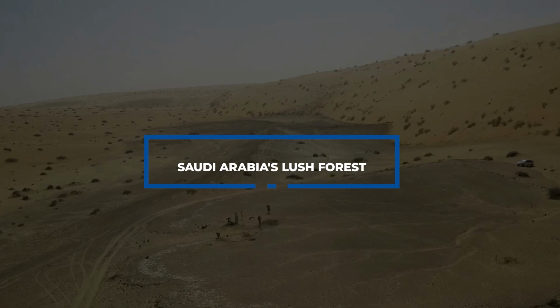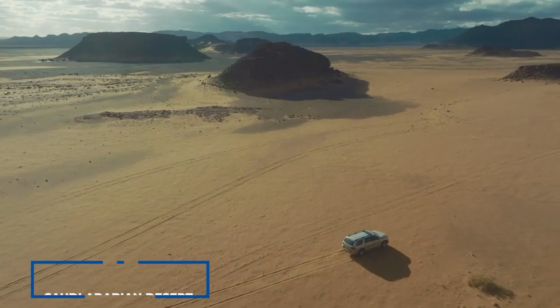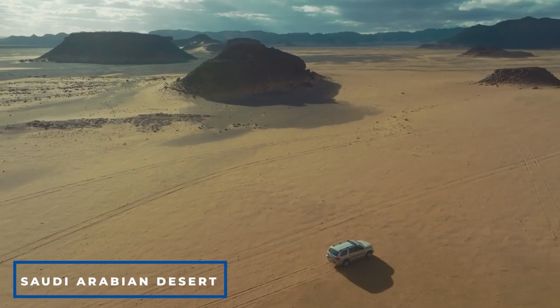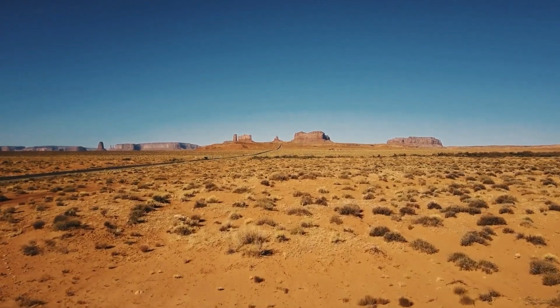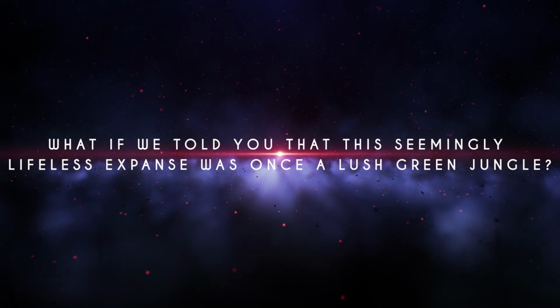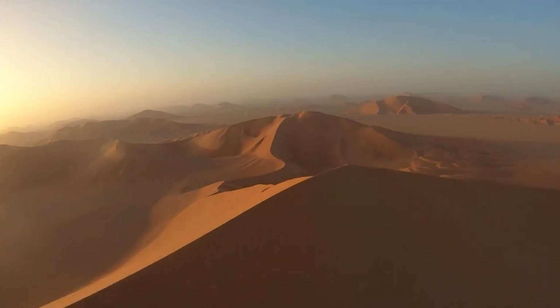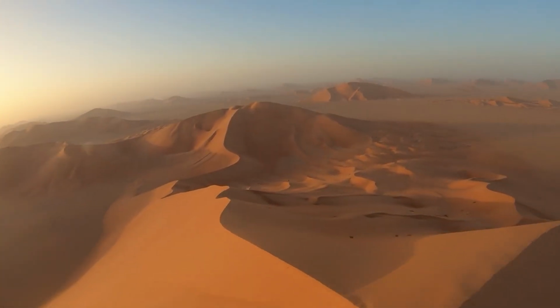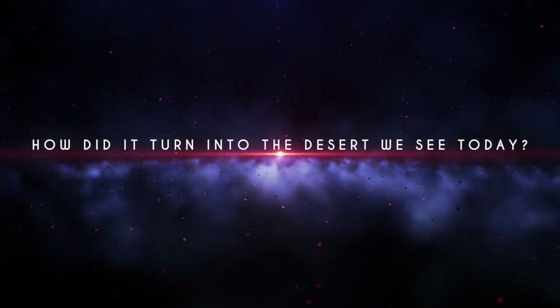Number 1. The arid desert of Saudi Arabia used to be a lush green forest. The Saudi Arabian desert never fails to leave visitors in awe, with its vast and dry landscape stretching as far as the eye can see. But what if we told you that this seemingly lifeless expanse was once a lush green jungle? That's right, it's hard to believe, but this desert was once a paradise teeming with life. So how did it turn into the desert we see today?